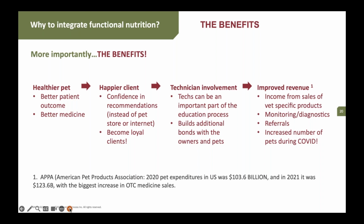That means they're actually going to buy their products from me instead of just trying to find some other antioxidant online, because I'm going to explain to them why our products are more beneficial, why Standard Process is better because they have whole food in them instead of Pet-Tabs, which is like a dog version of a One A Day. So happier clients, improved revenue, but this is really where you technicians come in, right?